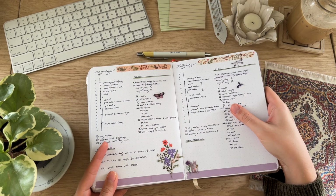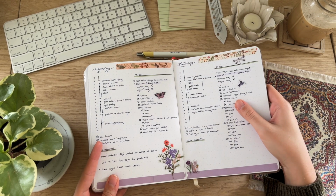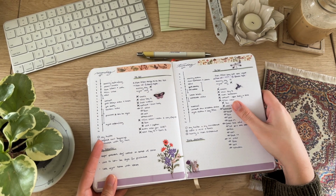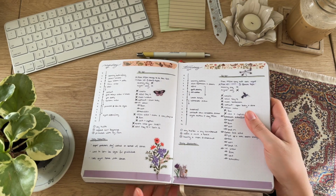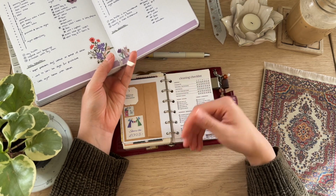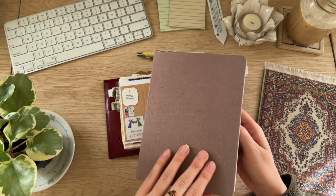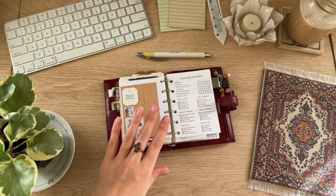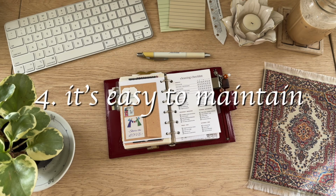There was just something that I think was a little bit overwhelming about this, and it was also very difficult to maintain. So that is why I think that the pocket size planner has just been so much nicer. It's almost because there's less space to actually do stuff with. You don't overcomplicate things anymore. So that really does lead us to the fourth and final point that I wrote down regarding why I prefer a pocket-sized planner, and that is because it's really, really easy to maintain.